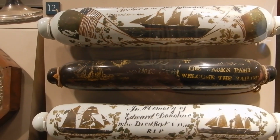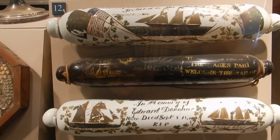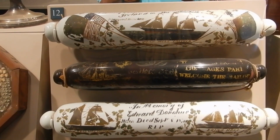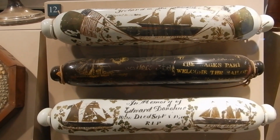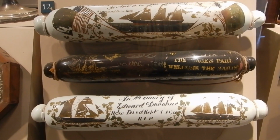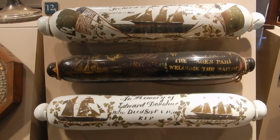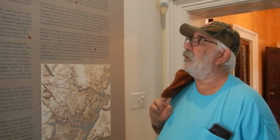These were rolling pins that were filled with salt, and the sailor would give them to his wife or girlfriend to put them on the mantelpiece while they were gone. And the superstition was if it fell off the mantelpiece while they were gone, it meant that they perished at sea. Whew. You learn something every day.